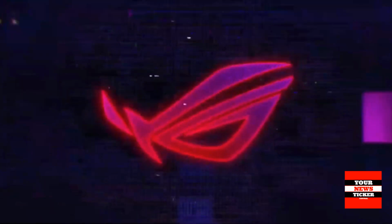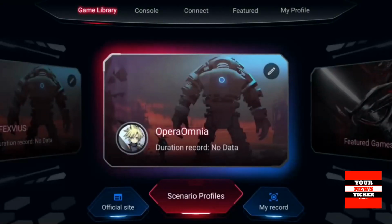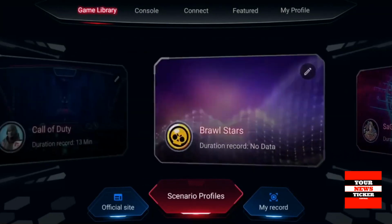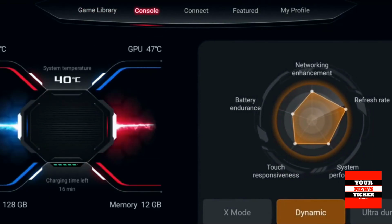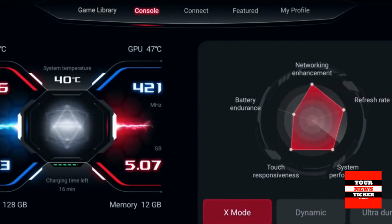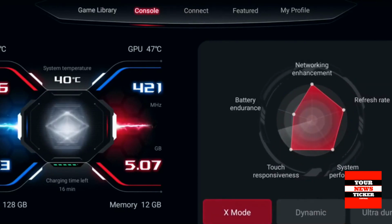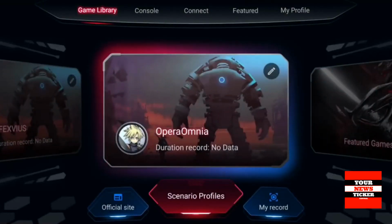System. Gaming. Armoury Crate is one of the most popular features of ROG phones. It has now been completely redesigned with a cooler looking and more modern UI that fits the visual style of the PC version. You may create and adjust scenario profiles for any program, not just games, and tune performance parameters individually.